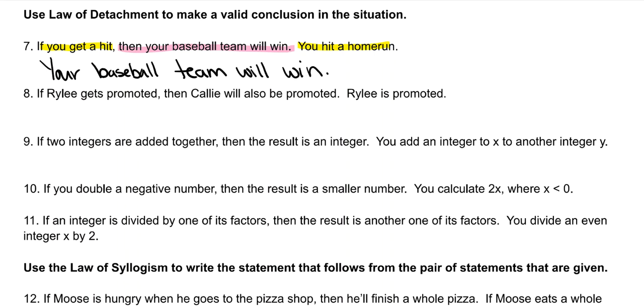Here's the hard part about this. Anybody who watches baseball is well aware you could hit a home run and still lose. It happens. But we are using specific logic rules in order to state these things. You have to follow the logic rules, regardless of if it's true in the real world or not. So in this case, if you hit a home run, then your baseball team will win, because it already stated that if you get a hit, then your baseball team will win. In this specific instance, what probably is happening is they're in the bottom of the ninth, and if they just get a hit, then they will win. Because it was stated kind of like that in the very beginning. So that's what you're supposed to do there.